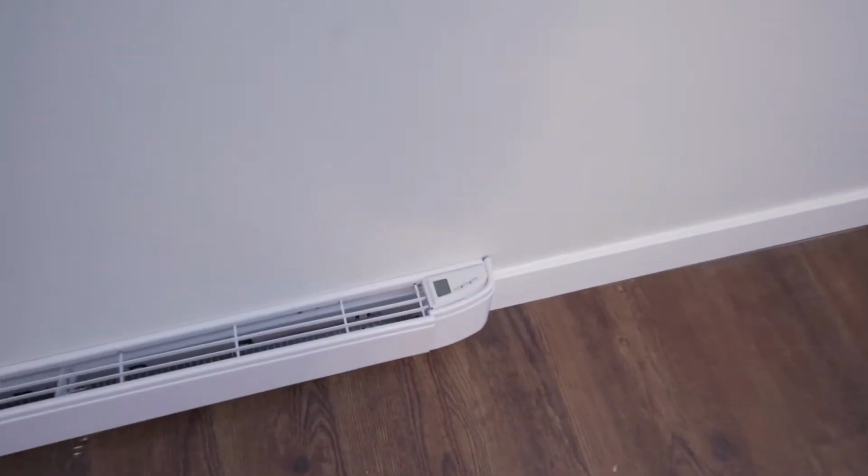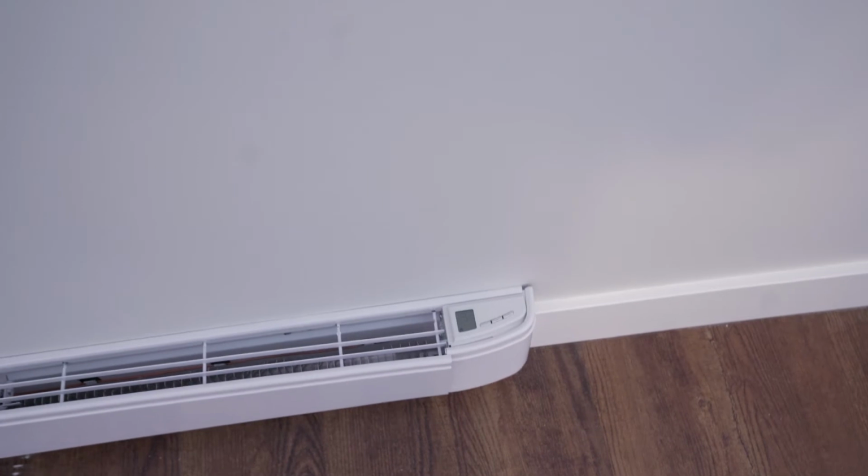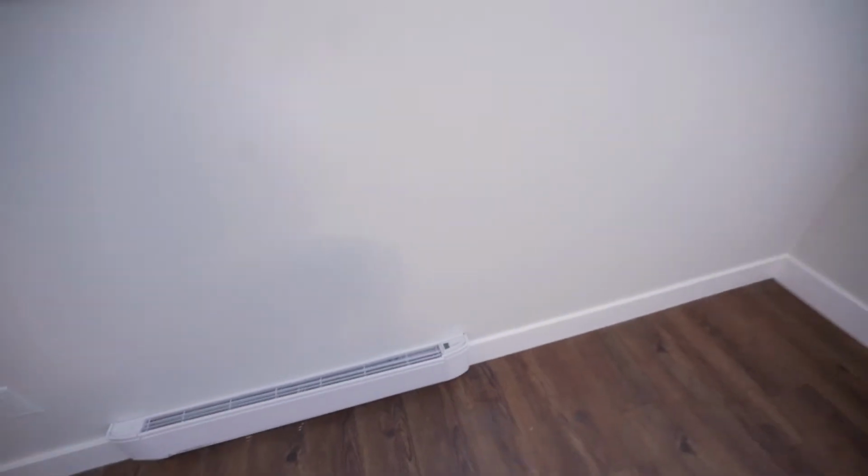And every single room has smart baseboard heaters. So the baseboard heaters can be programmed with whatever temperature you want it to kick on at. But there is also central heating, and utilities are included.